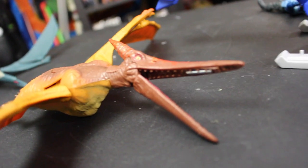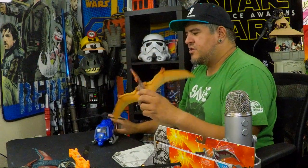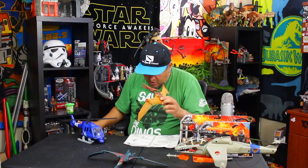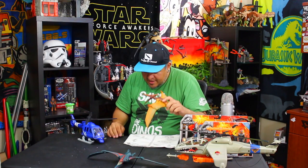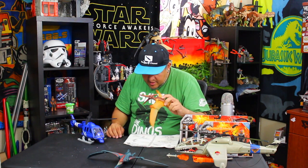Interesting. Very interesting. But there's this little metal bar in the top of the beak of the new one. So I'm going to put the old one off to the side. Let's try these features. It says, open the dinosaur's mouth and break off the helicopter door. Okay, so yeah, press the button for wing flap in action. It's doing it. You guys can see that.